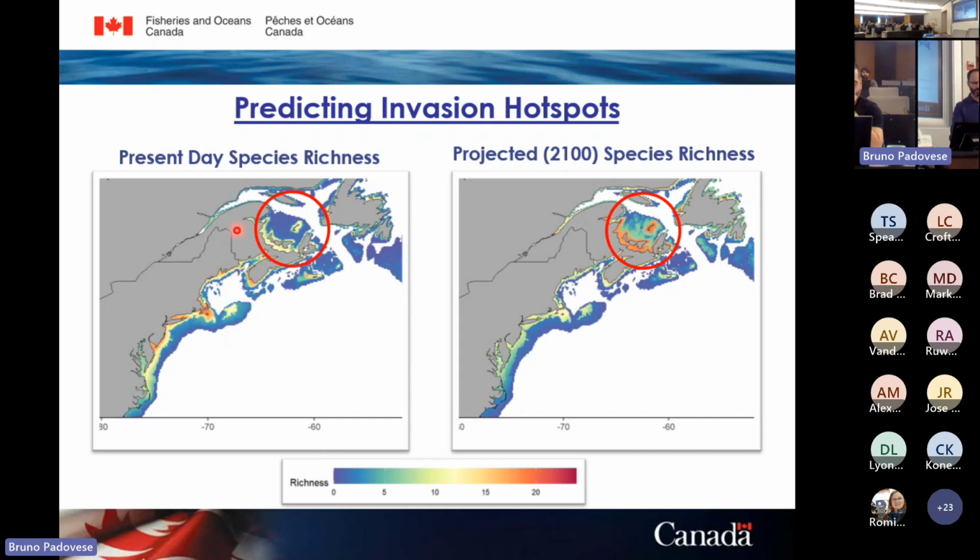You have far fewer of those species showing up in the Gulf of St. Lawrence. If we did a projection to 2100, we can see a total shift. Now this is dramatic by all stretches. It's a long time scale, 80 years or so.